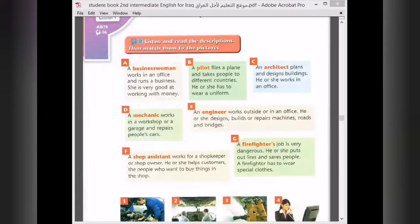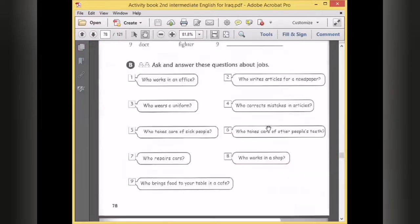Now, let us move back to the activity book and do exercise B. Here in exercise B, you have to answer these questions. Unfortunately, we are not in the classroom right now, so we will do it in this way. You have these questions and let us answer them. So, question number one, who works in an office? Who works in an office? Give me a name of a job in which the person works in an office.